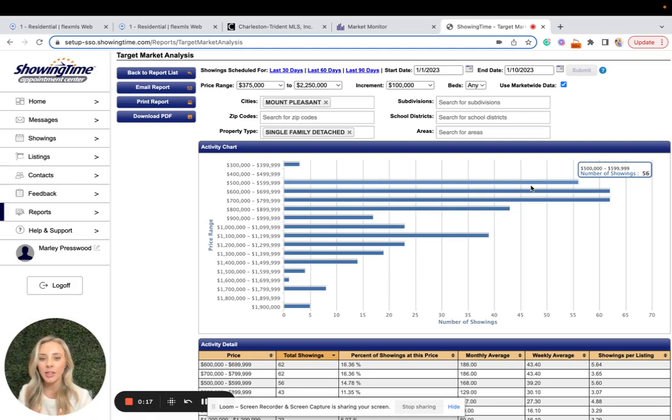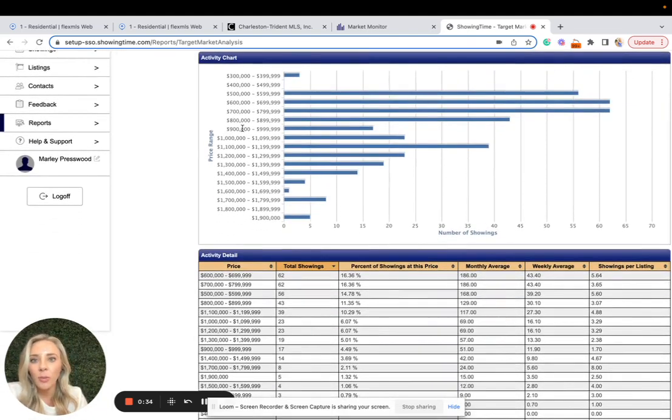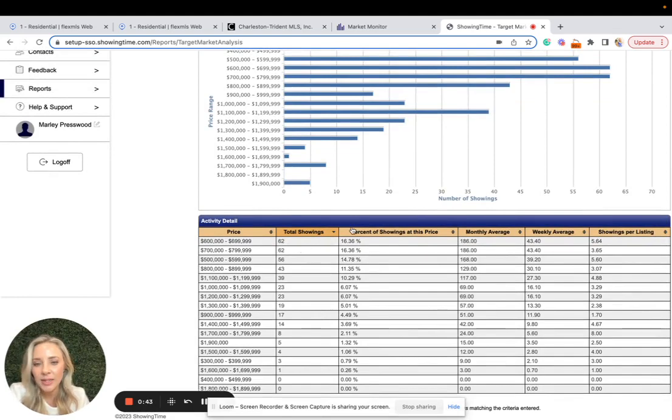As agents, we definitely have felt a pickup in showings in the last 10 days. So I was just curious, what exactly are we feeling? Is it an opinion? Is it just something that individuals are feeling, or is it the entire market? Based off of this, it will break down what price points homes are getting shown the most. If you scroll down here, this is the activity details.